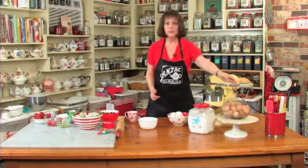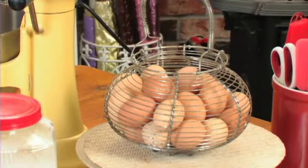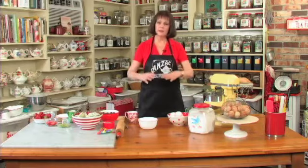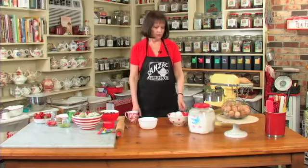Now, whenever you do a dish that calls for eggs in any kind of baking situation, it's a really good idea to keep them at room temperature, especially with a meringue. If your egg white is room temperature, then it's going to behave and it'll loft up and hold way better. So don't get them right out of the fridge. If you're going to do anything with eggs, have them out on the counter until they get to room temp.